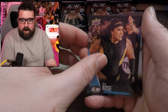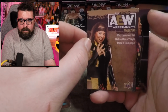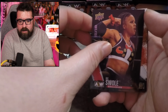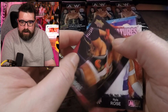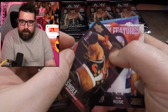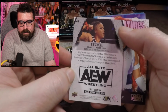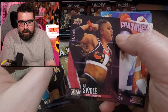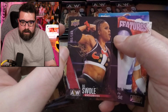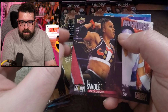So we have Nyla Rose, Wardlow, probably rookie card, Nyla Rose magazine cover, Big Swole exclusive. What does that mean? That's a specially numbered card. This is number 51 of 100 for a Big Swole exclusive. It doesn't mention why that's an exclusive, but I feel like if there's only 100 of these in the world, these colors definitely indicate something. I just don't know what that something is.